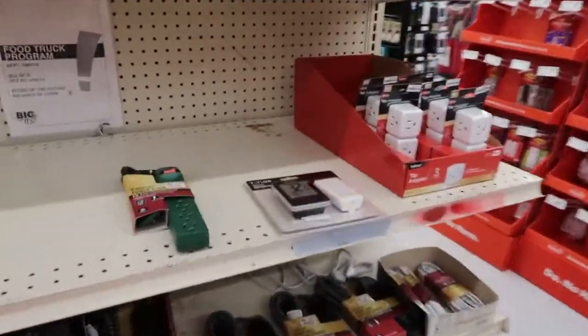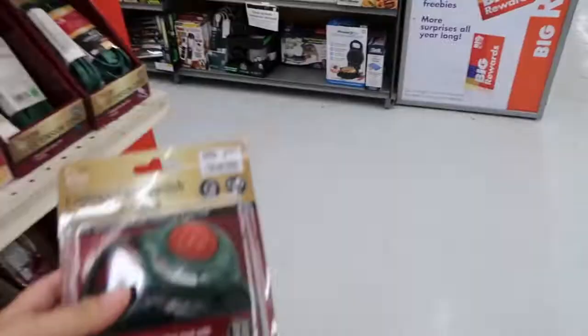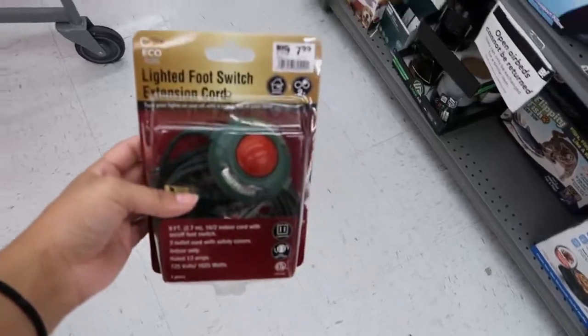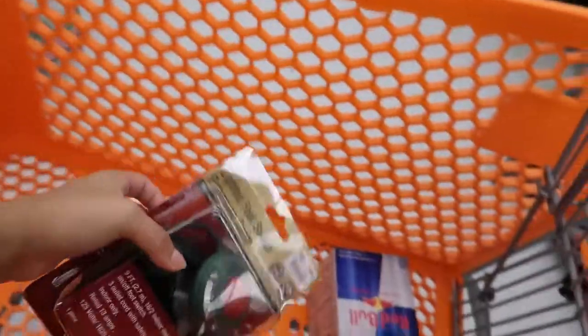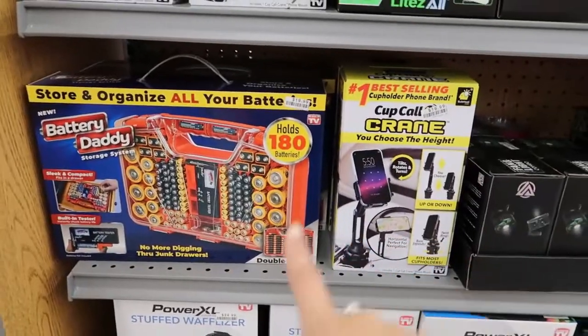Actually, I could honestly maybe use one of these since I have my 15%. If one has a remote, I might get one. Okay, so this is $8. I'm thinking of getting it just because it's very tedious for me to go behind the tree and turn it on and off every time. In the future, I hope to get one with a remote, but this works. I'm not mad about it. You know you're getting older when this is attractive to you.